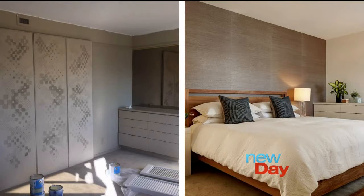And then we obtain bids, obviously, from contractors once we have that decided. Now the fun stuff, before and afters. Let's take a look. These are the same befores that we saw, but what you did with them. So talk us through these.